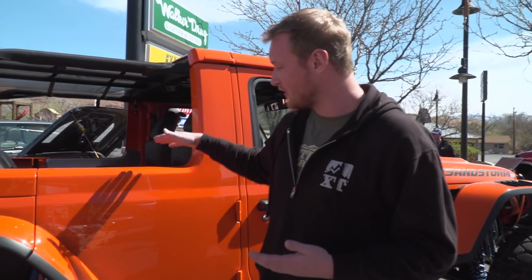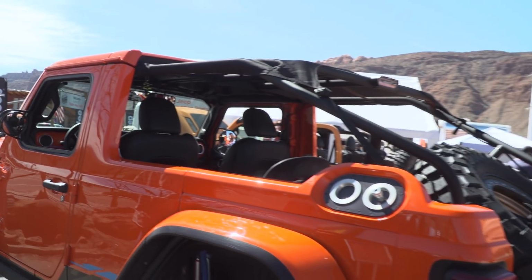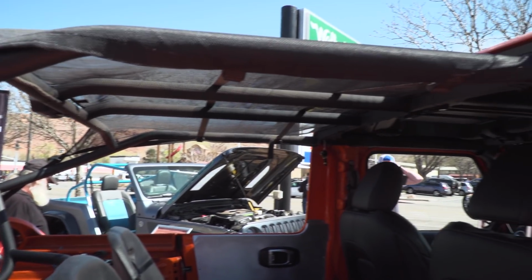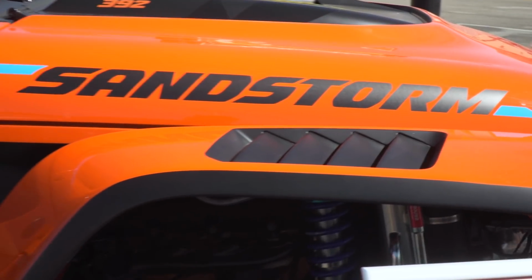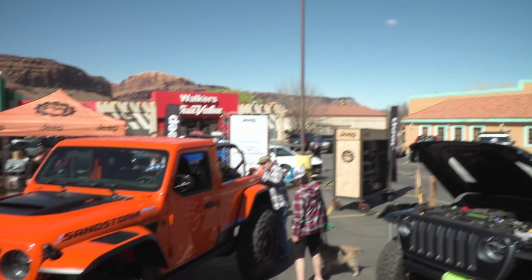This is still a 4-door, this is still a functional rear door, but it's been shaved and cut out, no door handle here. Some low back custom seats. The roll cage has been customized as well, deleting the tailgate entirely, having a built-in spare tire carrier. Really, every bit of this Jeep has been touched under the hood, inside, outside, top to bottom. This thing has been built for speed, but really to handle the abuse of desert racing as well.